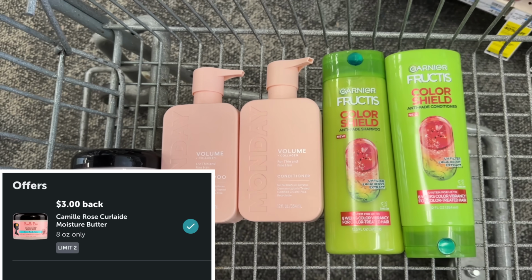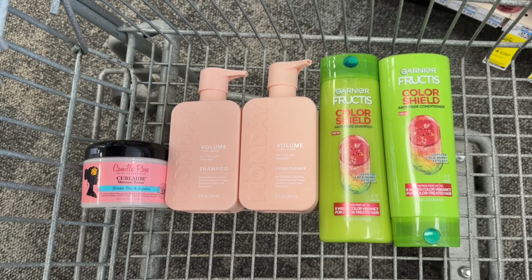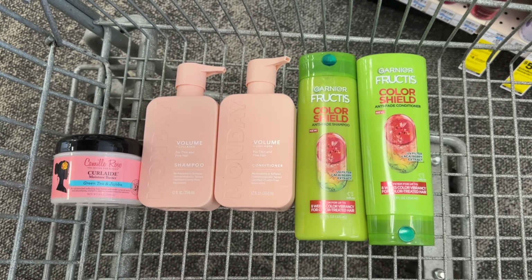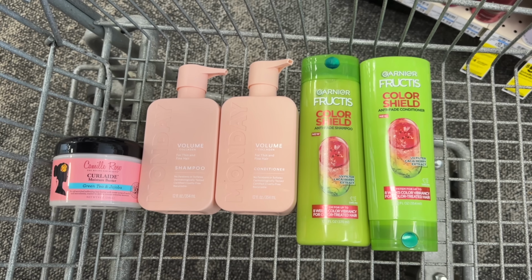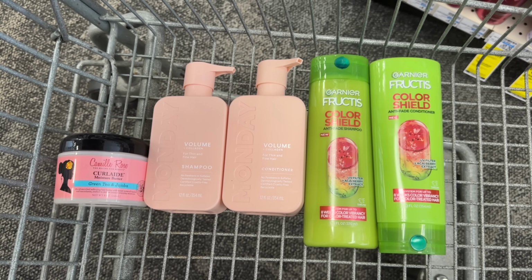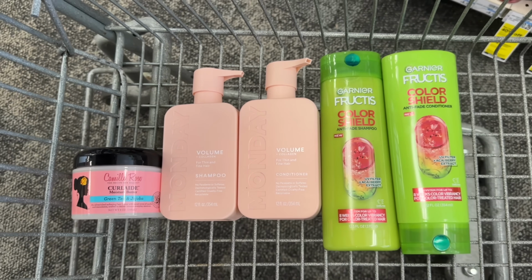These items total us $40.42. We have two $3 digital coupons and the $10 off $40 digital. That will leave us to pay $24.42, and you can pay with extra bucks if you have them. You're going to earn back a $4 extra buck, a $3 extra buck, a $10 extra buck, and $3 on Ibotta. That's going to make it $4.42 for all these items.